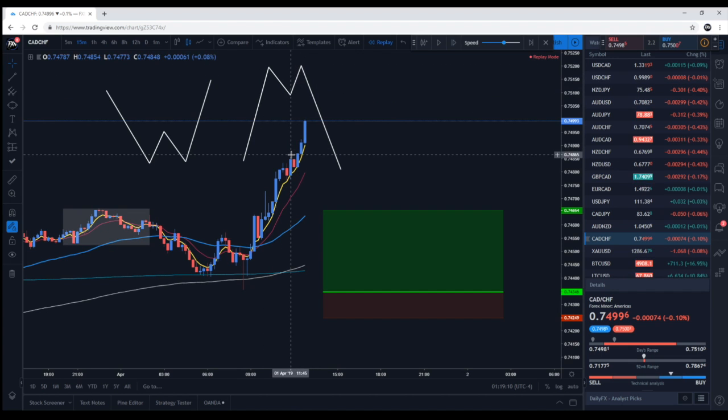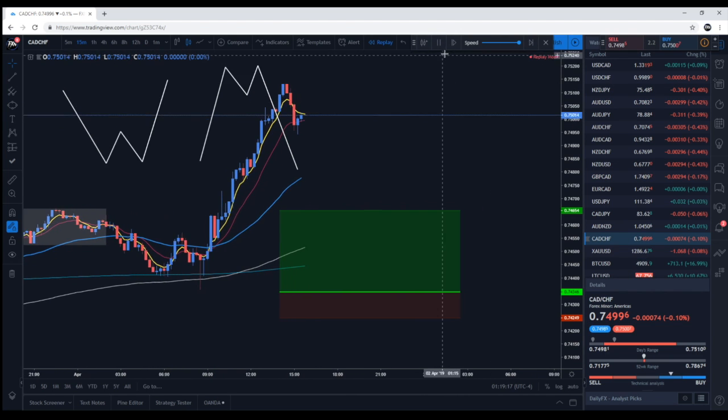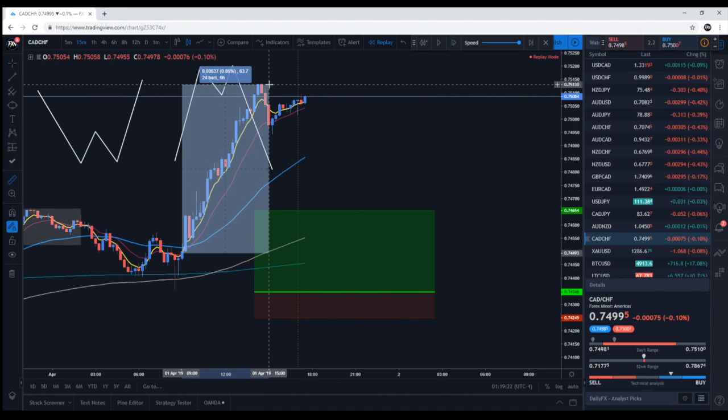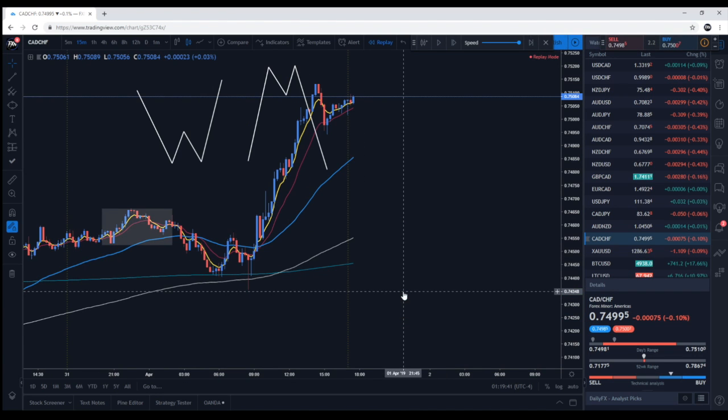8 candles or more. All right, but as you can see here, guys, price went all the way up, and we are talking a nice 63 pips. If you're doing math on that, on a standard lot, that's about $630 on one trade. So very important, guys. Very nice, clear setup.